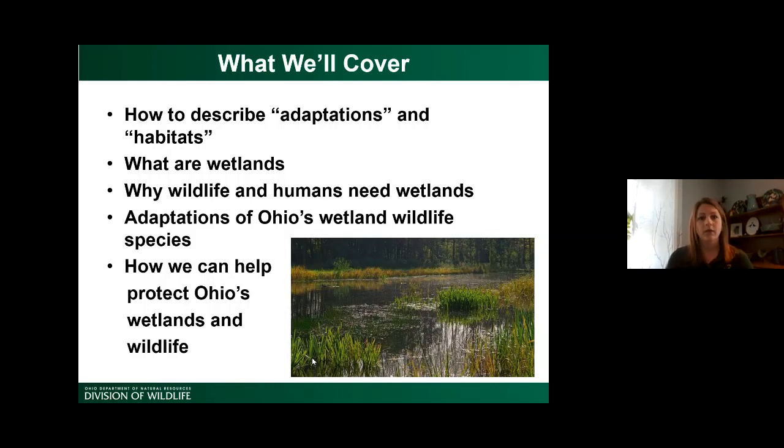So just a couple of things that we are going to cover. If you were on the webinar last week with Jamie, we've tried to set it up relatively similarly so that we cover a lot of the same information. So we're going to cover what an adaptation is and how we define a habitat. Then we're going to talk about specifically what a wetland habitat is, why we need wetlands for both wildlife and for human purposes, why they're important, and why we care if we have healthy wetlands in Ohio. We want to talk about some of the adaptations that we find in our wildlife that live in wetlands. And then finally, we'll wrap up with how we as Ohioans can protect our wetlands and the wildlife that live there.